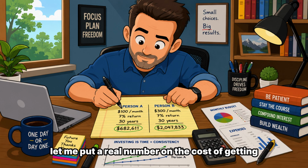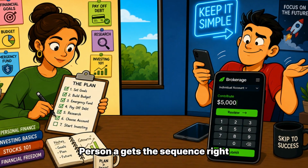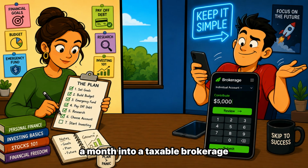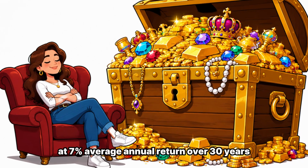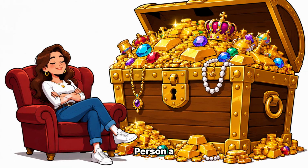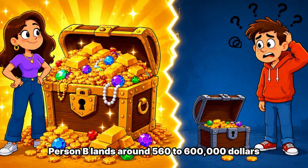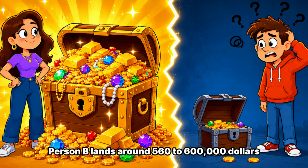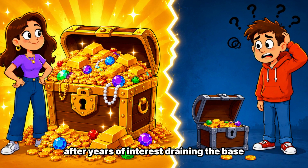Let me put a real number on the cost of getting steps 1 through 3 wrong. Person A gets the sequence right. Person B invests $600 a month into a taxable brokerage from day 1, skipping everything. At 7% average annual return over 30 years, Person A accumulates $900,000 to $950,000 in retirement assets. Person B lands around $560,000 to $600,000. After taxes, after never collecting the match, after years of interest draining the base.